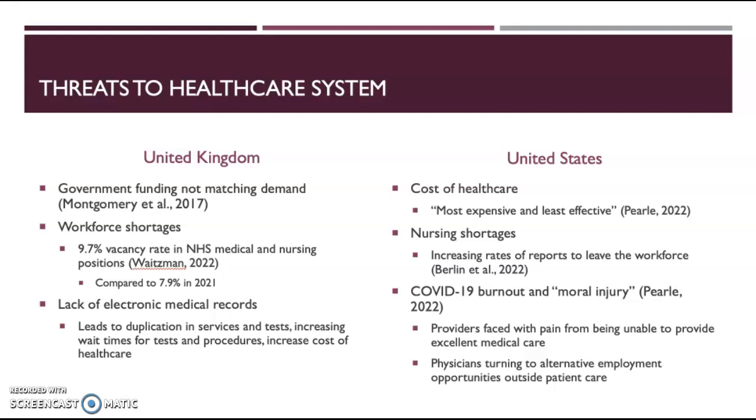In the United States, the cost of the healthcare system is also an extremely large issue. According to Pearl, the healthcare in the United States is the most expensive and least effective healthcare in the world. The United States also experiences nursing shortages, and there are increasing rates of individuals who plan to leave the workforce or move out of patient care.